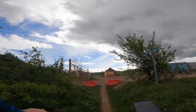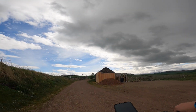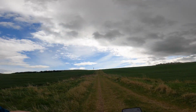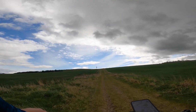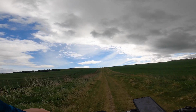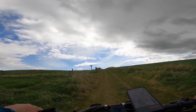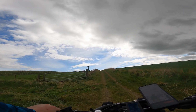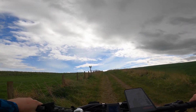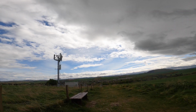Now, although the path had been lovely and smooth, slightly undulating in bits, we were coming up to kind of the first real hill, if you can even call it that. Obviously, easier on the e-bikes. If you were on a normal bike, you'd probably find this a wee bit more of a hill to get up. But yeah, we're coming up. There's a mobile mast or something at the top here, and I think this is the highest point of this particular route.